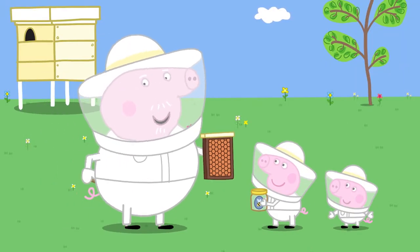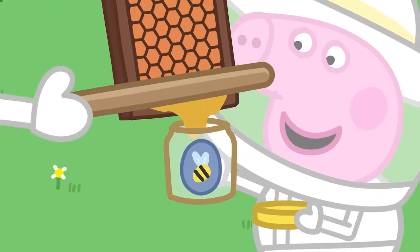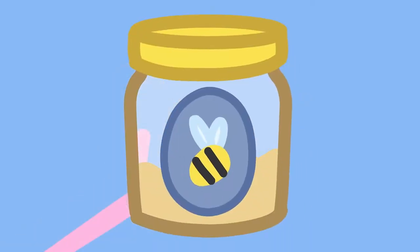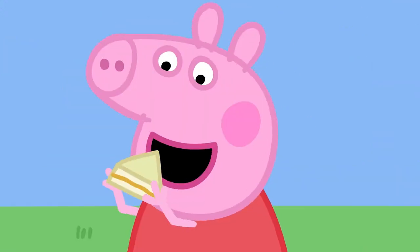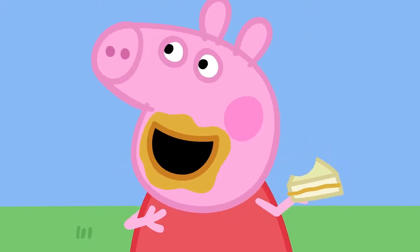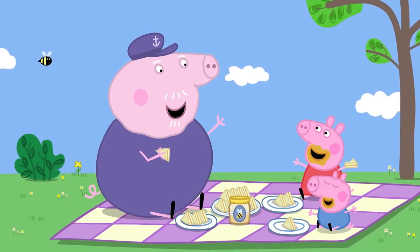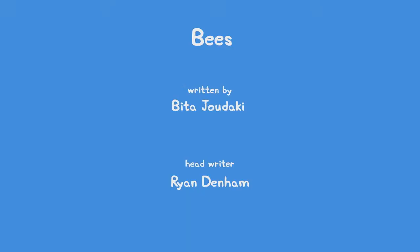Well, we put it in jars like this. Grandpa Pig is collecting the fresh honey in a glass jar. Then we make yummy honey sandwiches for our lunch. Mmm, this is the best sandwich ever. Thank you, little bee. Peppa loves honey sandwiches, and Peppa loves bees for all the kind things they do.